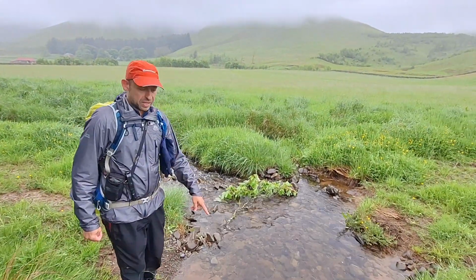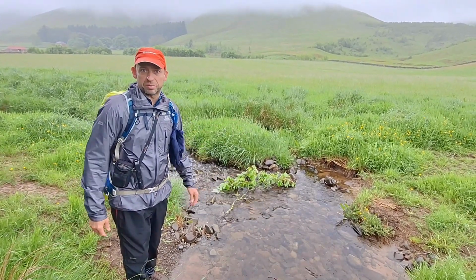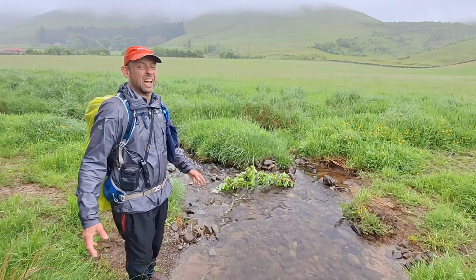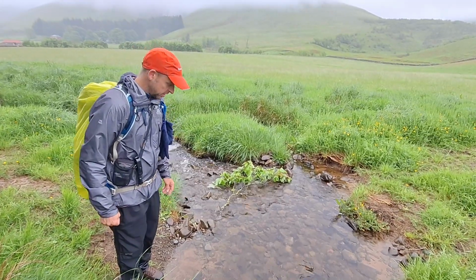So this is one of the many little feeds into the Annan. Obviously all the rainwater from the surrounding hills makes its way down and kind of eventually ends up in the Annan. And this is one of those little feeds.